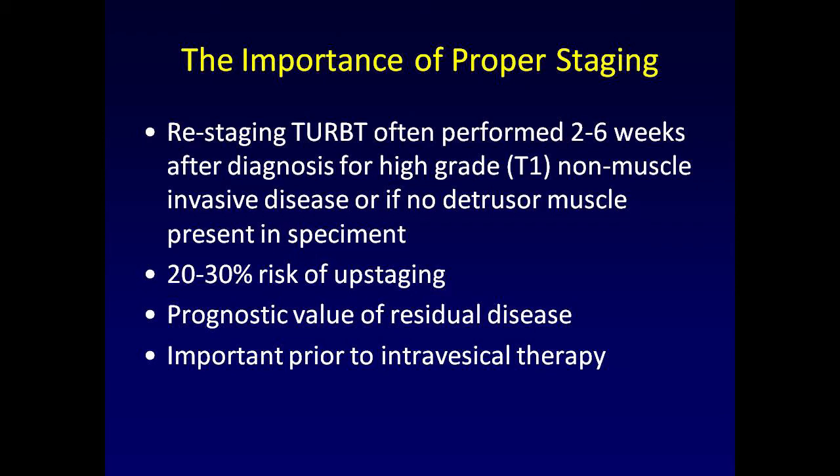So the last thing I want to do to a patient is delay their ultimate necessary treatment because I didn't bring them to the operating room and do a restaging TURBT. And also, we want to make sure that we rid that bladder of any residual tumor, because as we know, BCG can be effective for primary tumors and treat that. However, that's very unlikely. So we want to be able to clean that bladder out, get all of the tumor there, so we can then give them appropriate intravesical chemotherapy or immunotherapy.